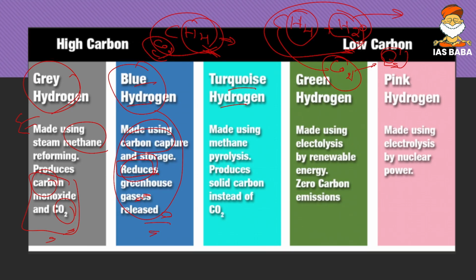Then turquoise hydrogen, however you want to pronounce it, is made using methane pyrolysis. Friends, pyrolysis means burning of methane without supply of oxygen. When we burn this without supply of oxygen, or with limited supply of oxygen, CO2 is not produced. Rather, solid carbon is produced, that is C and H2 are produced. So this is turquoise hydrogen.